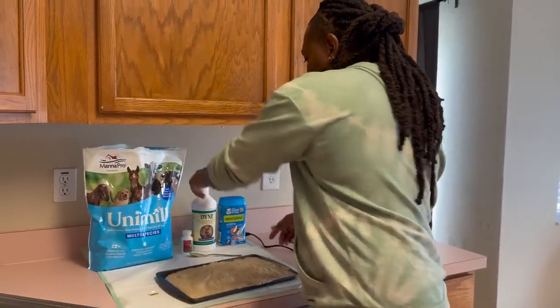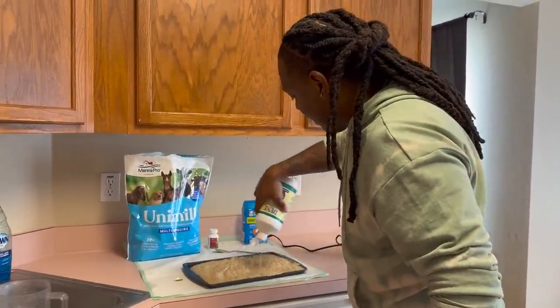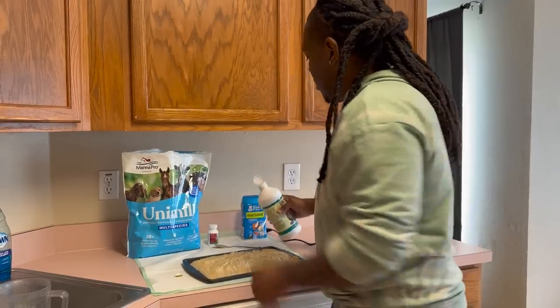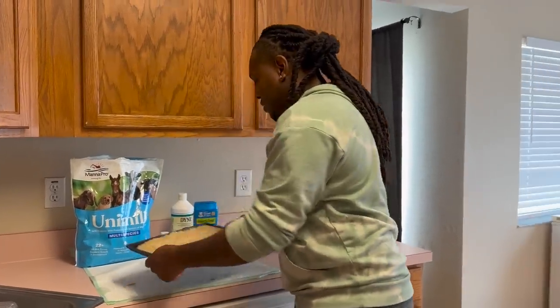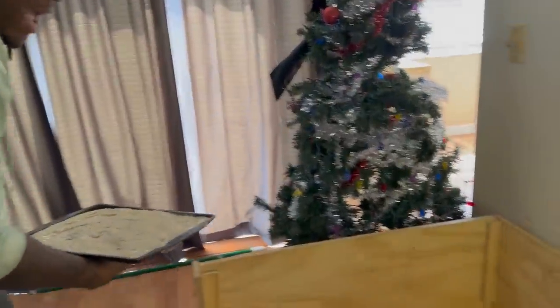Perfect. Let's go. Let me just put a little bit more Don over the top, just around the edge, just so they taste it. Let's get it. All right, you guys, this is my first time trying the mush. So let's see how this goes.